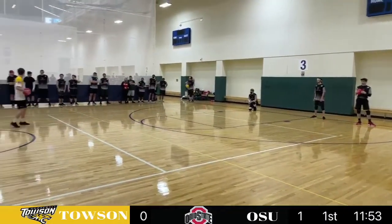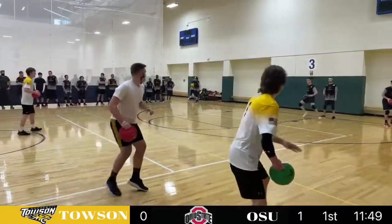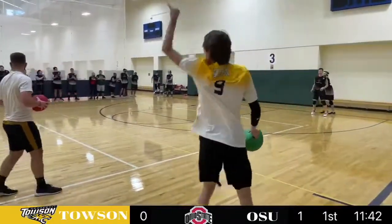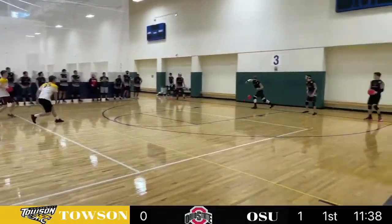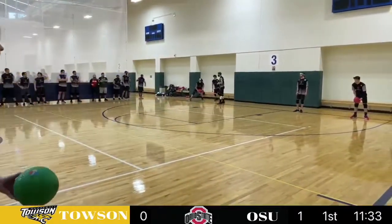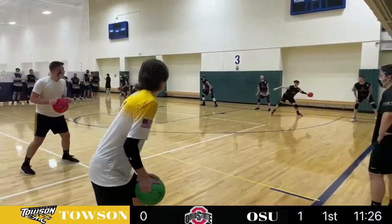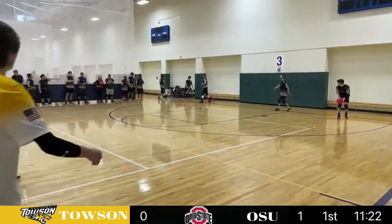Ohio State is on the 10 count, but because they have less than three balls, no timer will be set. Towson with a team throw, nothing. Oh, another missed catch. And just like that, both teams five apiece. Five players for each side. They're thinking about it. Got them. 5-4 in favor of Towson.